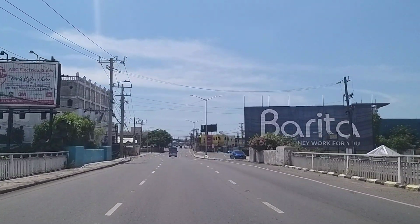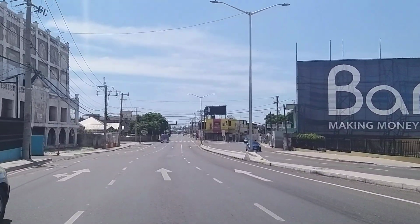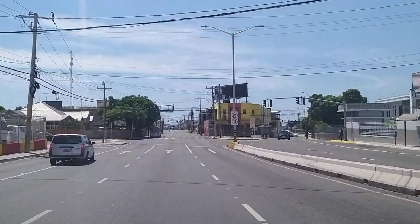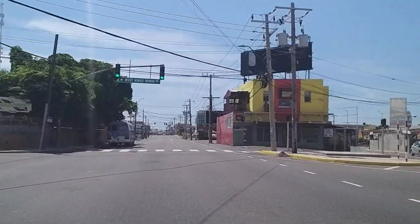Alright guys, so we'll drive into Halfway Tree now, coming out of Gore Terrace. It's a Sunday, so the road is a little bit emptier, less traffic. West King's House Road on the left.